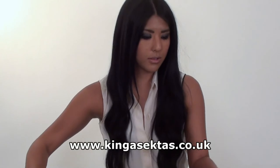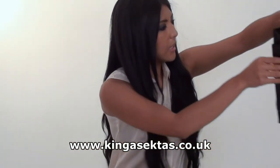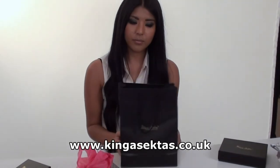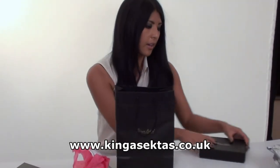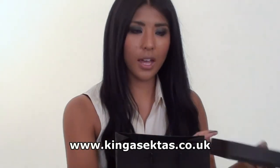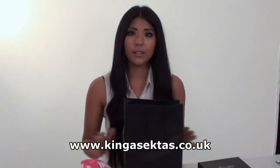Also, as you can see, we've got our own personalised gift bags with the Kinga Sektas logo on, and then the gift wrapping boxes in different sizes. So they'll be excellent for presents as well.